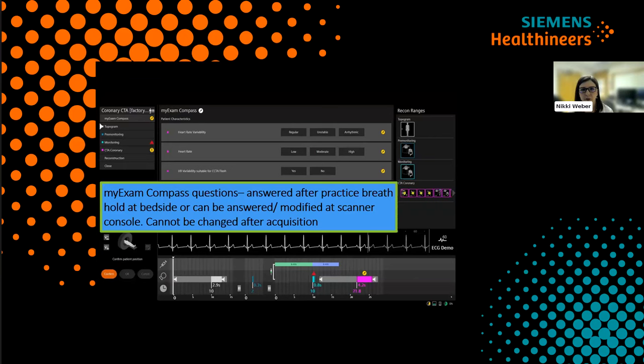My Exam Compass questions are answered after the practice breath hold at the bedside, or can be answered or modified at the scanner console. In the case of cardiac exams, the scan mode and reconstructions are decided by this breath hold. The scan mode determines the recons performed. The answers to the My Exam Compass questions cannot be changed after the acquisition.